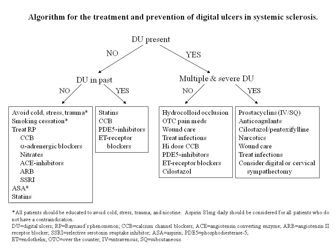These drugs, like the phosphodiesterase inhibitors and endothelin receptor blockers, are approved for the treatment of pulmonary arterial hypertension, but not approved for the treatment of digital ulcers, though we have seen some benefit using these drugs when there are severe ulcers or gangrene occurring.